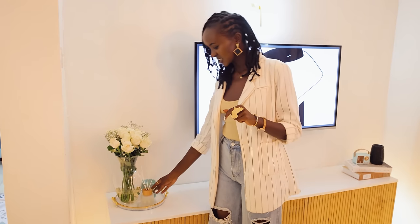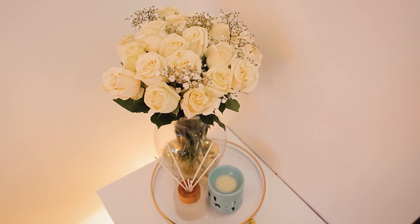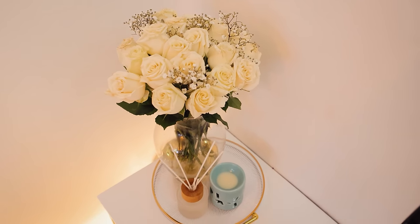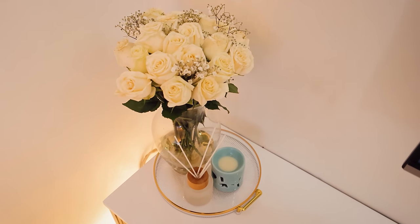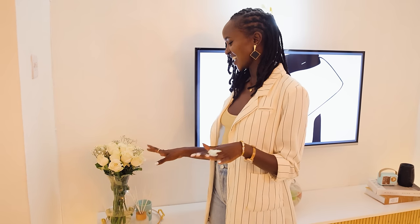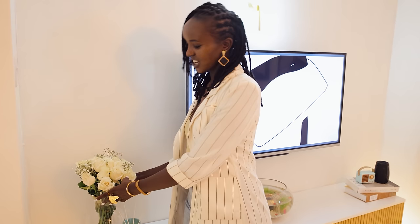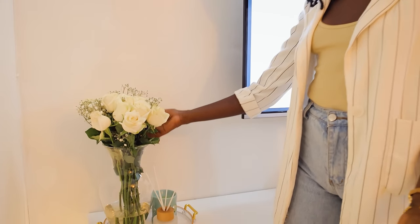So this diffuser is from China Square. The wax warmer is from House of Leather, same as this vase, and I got the wax melt from Bali Scents. Of course, it is mango and gardenia wax melt. I love that scent. It's a perfect scent to burn after a Sunday reset. And of course these roses are from Musa Simon at City Market.